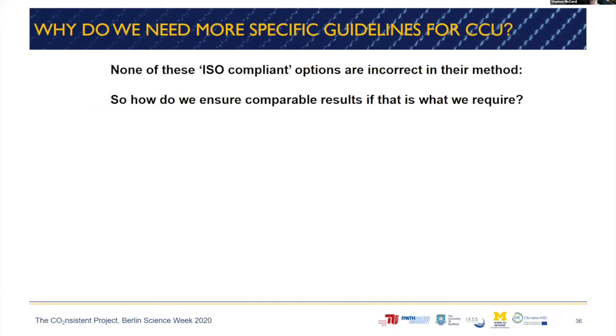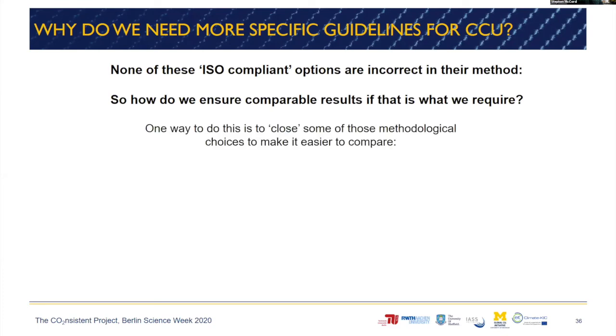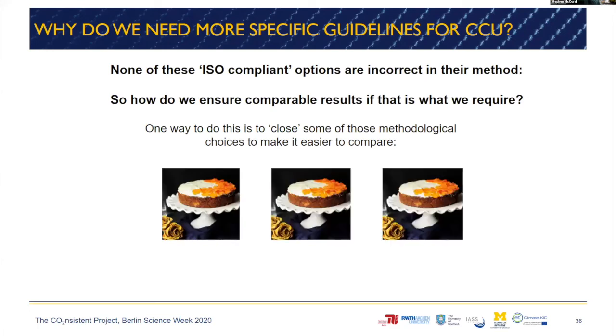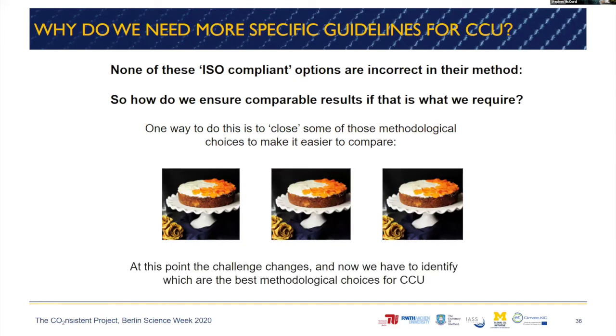If the aim of our work, if our whole goal is to be able to compare and identify what's best, maybe the trick is to close some of these methodological choices. So in our example, we're going to close this and maybe focus more on directing people to make carrot cake. Because now the challenge changes a little bit, and now we have to identify what are the best methodological choices for our specific needs. So if we want people to make carrot cakes, how do we give people instructions to make the best carrot cake as opposed to just the best cake in general?